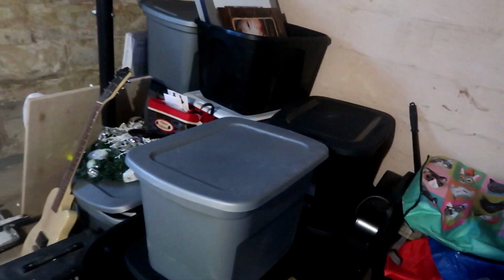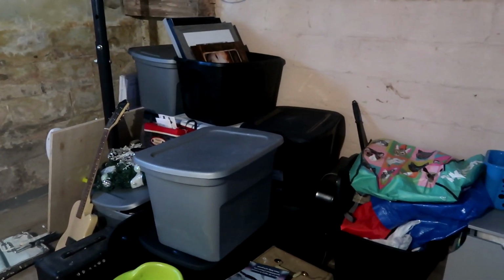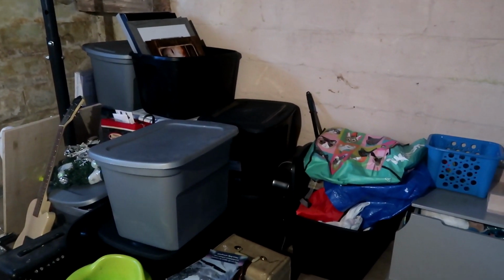You can even rent a storage space depending on where you are. It's not super expensive to do that. We haven't done that. We've just put all of it in our basement, and that has made our house look so much more crisp and clean and inviting, just getting rid of all of the extra stuff laying around.